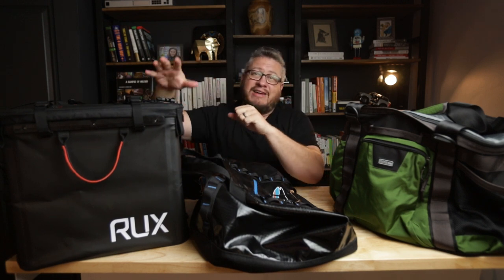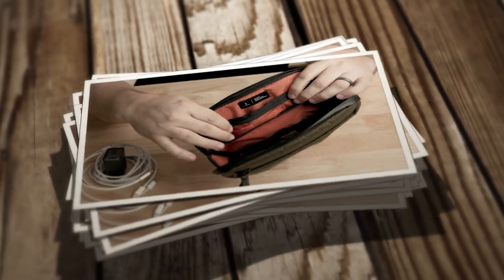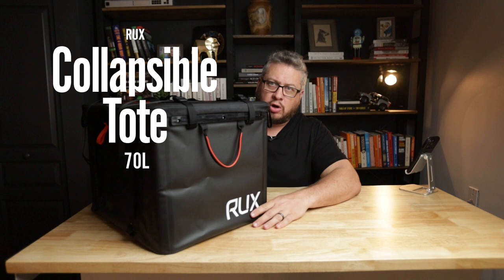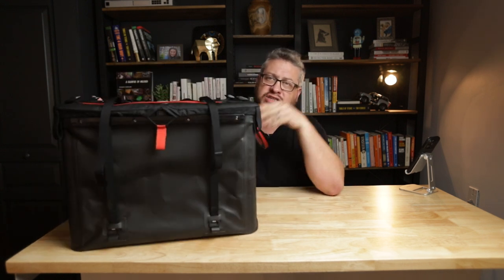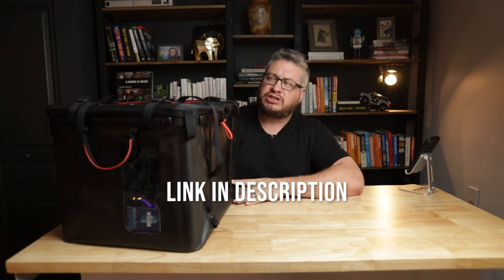But let's dive into each one of these and learn about these big-ass tote bags. Okay, starting with this Rux 70-liter tote. This thing is huge, and it's just a very interesting design. They got a lot of pretty crazy little innovations going on here.